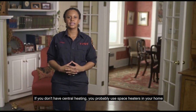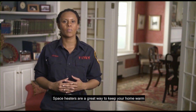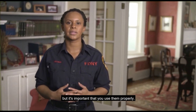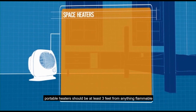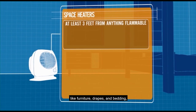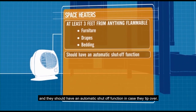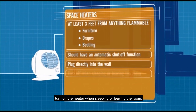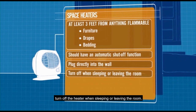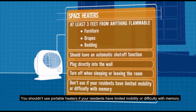If you don't have central heating, you probably use space heaters in your home to provide extra warmth during colder months. Space heaters are a great way to keep your home warm, but it's important that you use them properly. To prevent anything from catching fire, portable heaters should be at least 3 feet from anything flammable, like furniture, drapes, and bedding, and they should have an automatic shut-off function in case they tip over. Plug directly into the wall, and most importantly, turn off the heater when sleeping or leaving the room. You shouldn't use portable heaters if your residents have limited mobility or difficulty with memory.